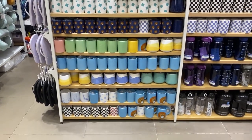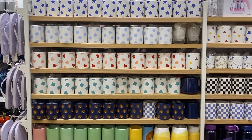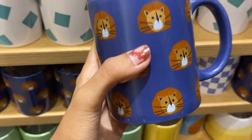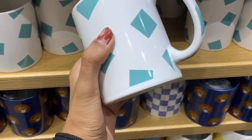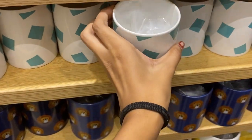Miniso offers you a lot of options for cute coffee mugs. If you are buying for yourself or even if you are gifting someone, I found their collection really cute. Although I felt they are little overpriced, like these coffee mugs are for 190 rupees and some were for 350 rupees.